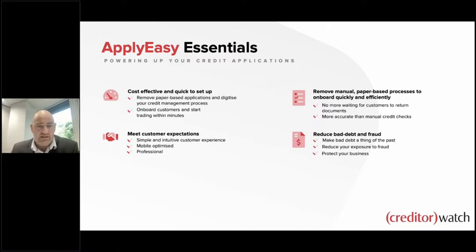The other key things were remove paper-based processes, just streamline that whole process so that it flows digitally and there's no need to take documents outside of the ApplyEasy system. So yeah, that was a really important one, especially in terms of ROI and time savings.